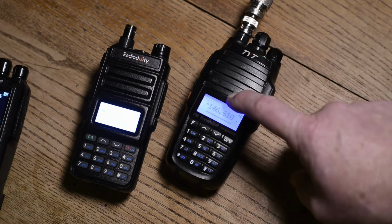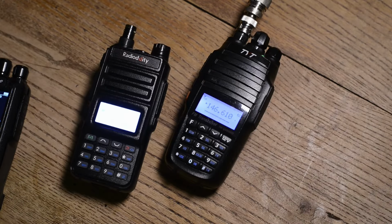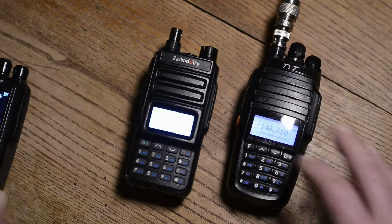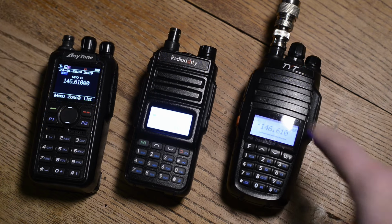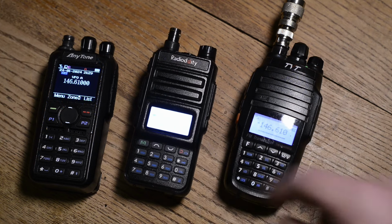So let's do another swap from the TYT to the Radioddity, and then we'll finish up going back to the 868. It's amazing that this radio, I can't remember, must be like $160, $180 when it was new a couple years ago. This one's $80, and this one's $30 or $33.